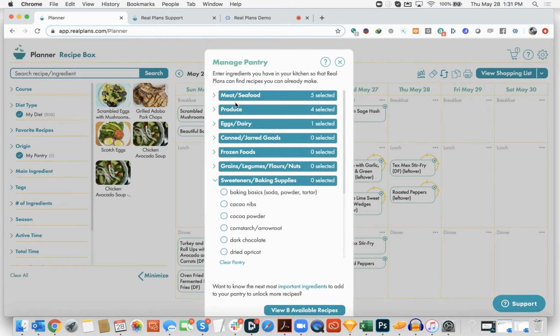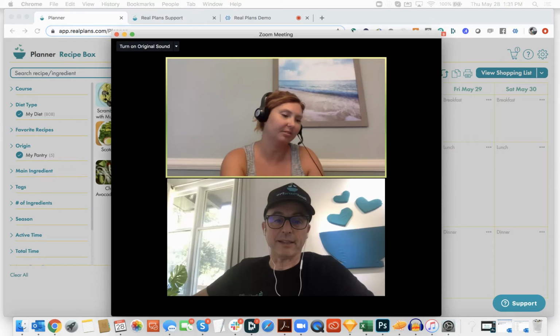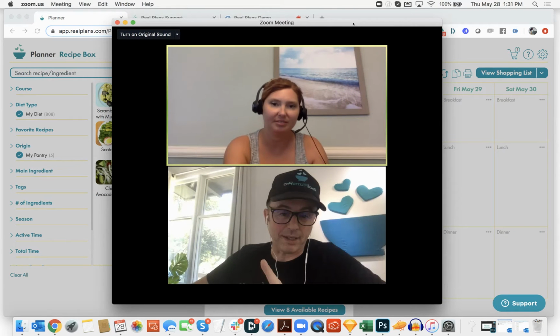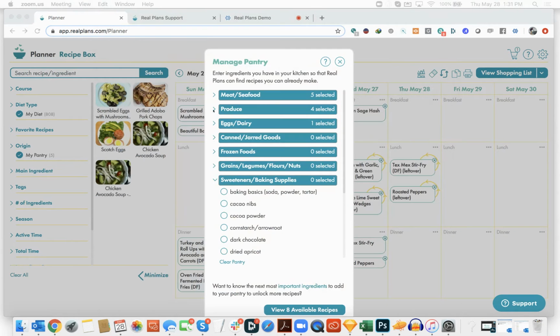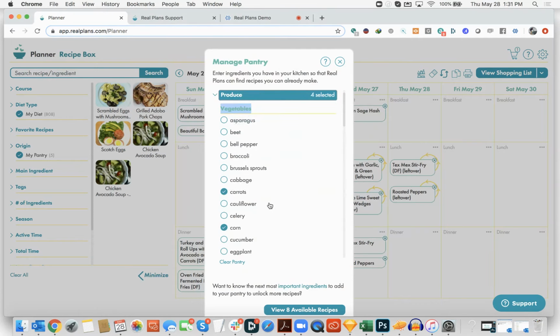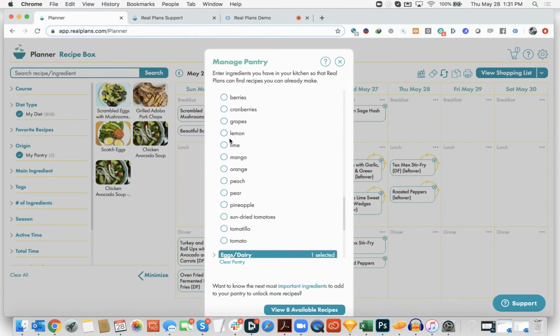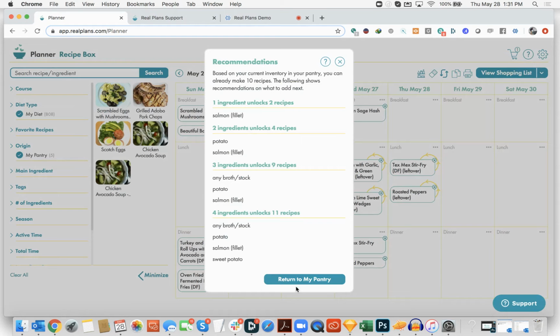That's good. My neighbor, and I'm saying this because it's true, my neighbor across the street does have a lemon tree. So I forgot that I need to click off lemon as well. So here's all my fruits, lemon. 10 more available recipes. Now you can keep going like this, which is really fun. Now what? Okay, oh yeah, the salmon, potatoes. Yeah, I got etc., etc.